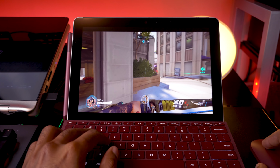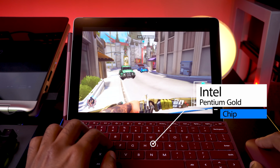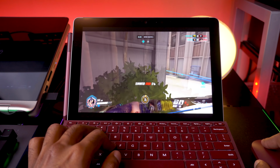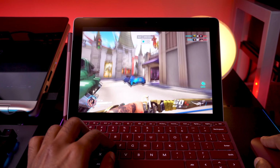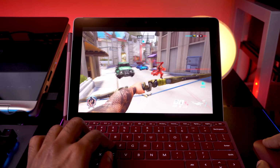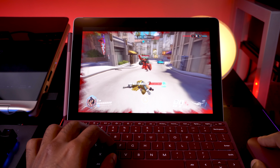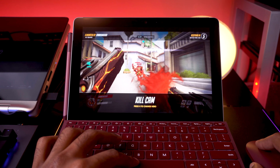Now, it is a Pentium Gold chip built into the machine, and again, I was pretty surprised with its performance. Now, it wasn't the greatest I've seen, it was good, and it did keep up well with some games like Overwatch. I was able to get a few kills with just a little lag here and there, and also multitasking was great too, pretty much lag free, but you can really tell it's a Pentium chip when it comes to launching applications sometimes because it can take a little longer than usual.